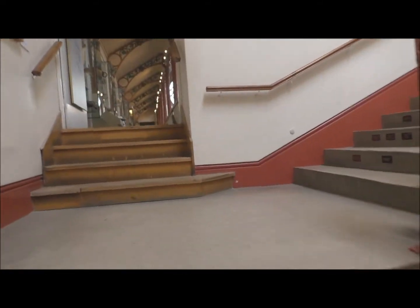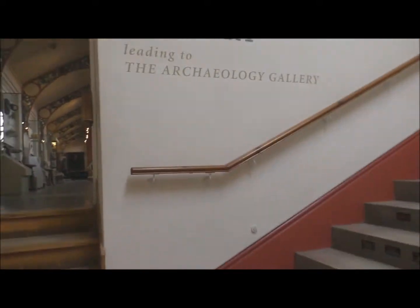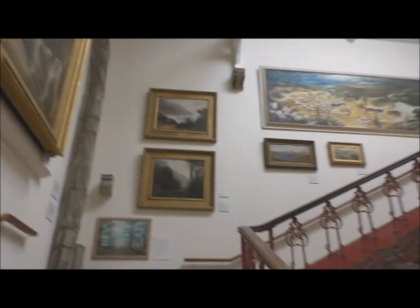This is the Dorset County Museum. What a difference.